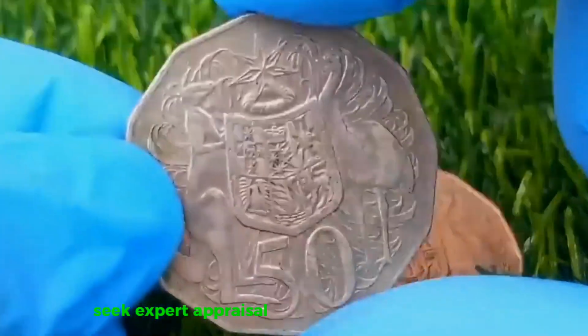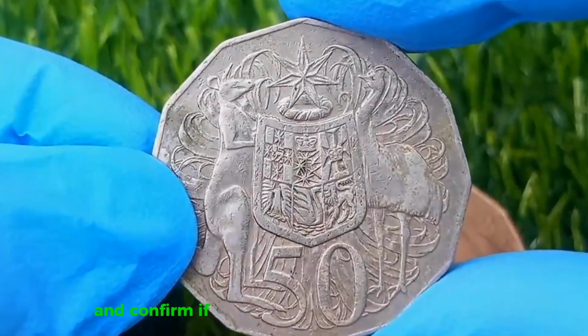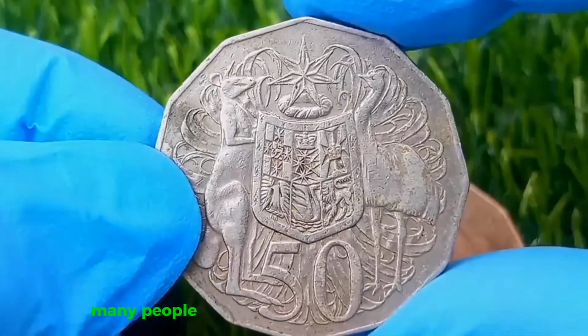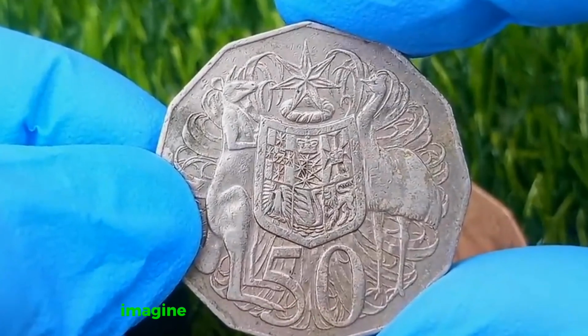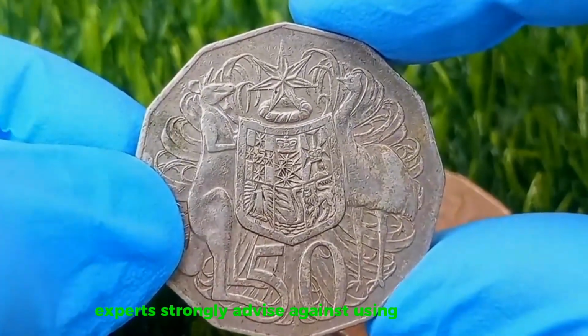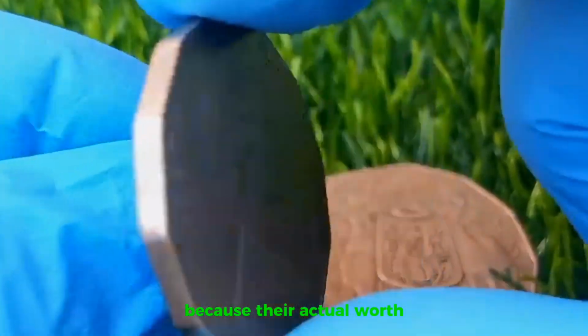Seek expert appraisal. A professional numismatist can determine the true value of your coin and confirm if you're holding a priceless treasure. Never spend these coins, they could make you a billionaire. Many people unknowingly spend these rare coins, losing the chance of a lifetime. Imagine buying a cup of coffee with a coin that could have made you a billionaire. Experts strongly advise against using old 50-cent and bicentennial coins as regular money because their actual worth could be beyond your imagination.